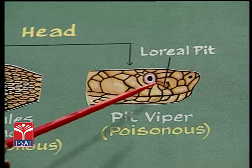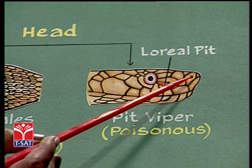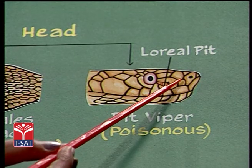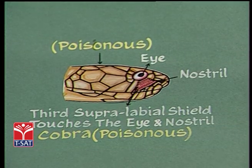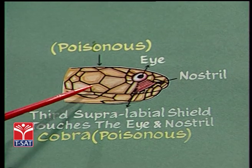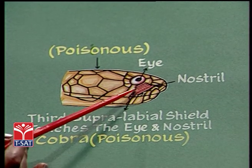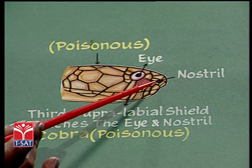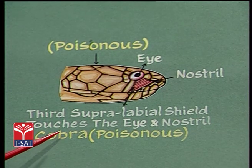The labial pit is a pit present between the eye and the nasal region. Now, in case the pit is present connecting the eye and the nasal, then it is the pit viper. The next observation is the supralabial, that is the shield present on the upper lip. Out of the 7 labials, if the third supralabial is large, connecting the eye and the nostril, then it is a poisonous snake. It can be a cobra or the coral snake.